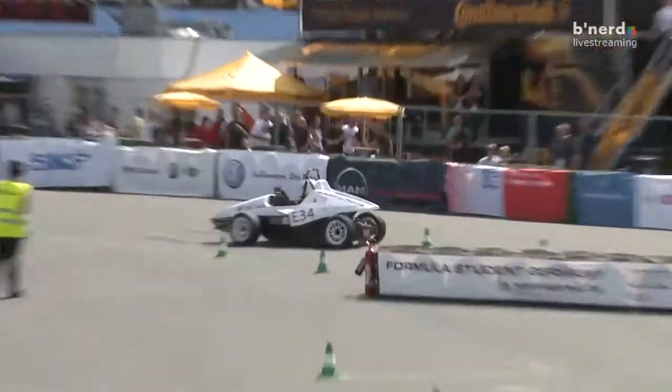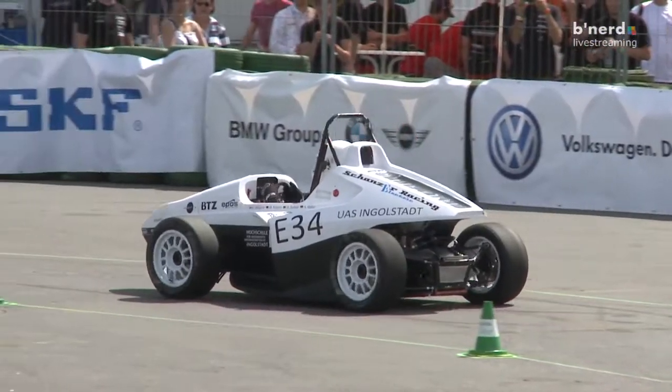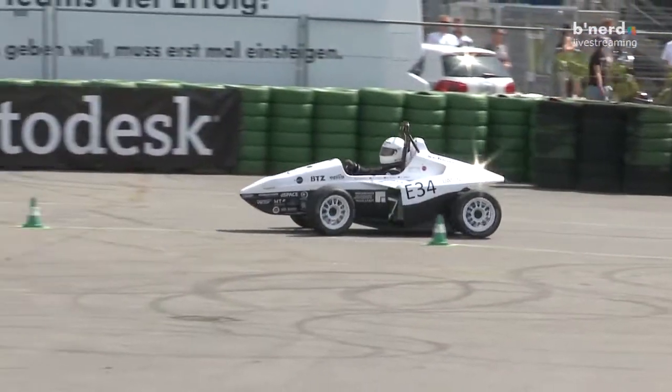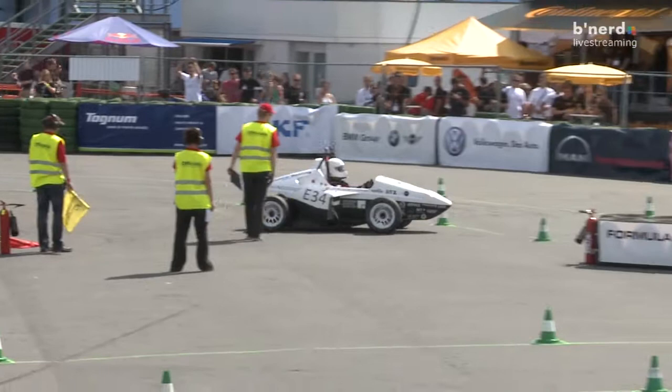So big cheer for Ingolstadt for doing a very fast first lap time for the first driver. I think it's amazing driving here and very amazing car. They've definitely haven't seen that so many times before for a new performing car here, Formula Student in Hockenheim.